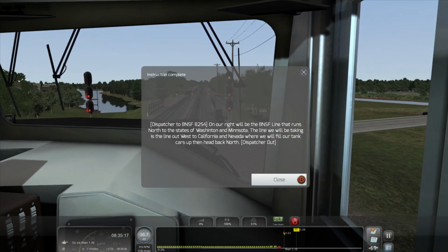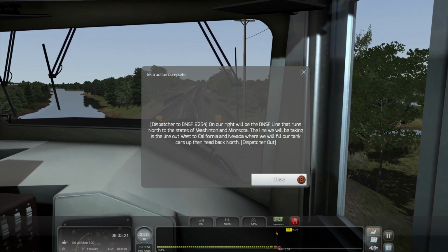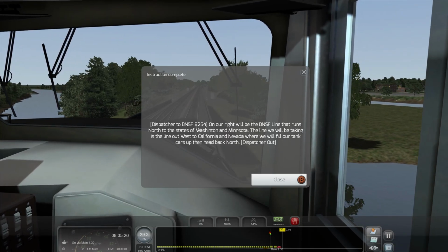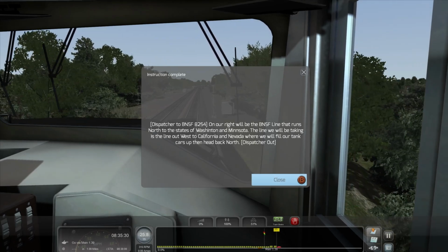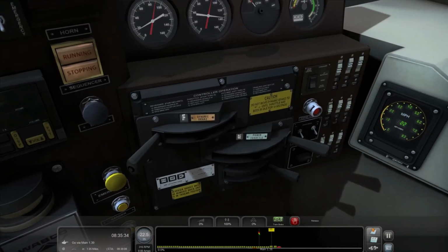Then on our right will be the BNSF line that runs north to the states of Washington and Minnesota. The line we will be taking is a line out west to California and Nevada, where we will fill out our tank cars and head back north. Okay, well, I was trying to slow down for the 35, but I slowed down a little too much.